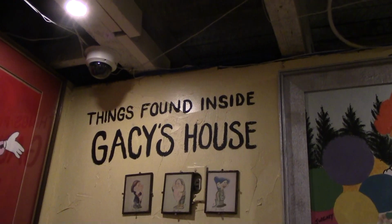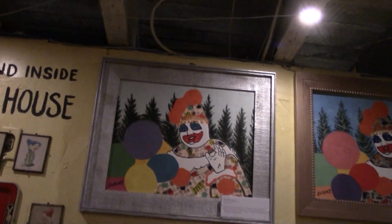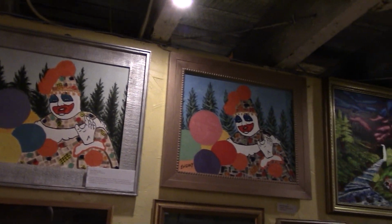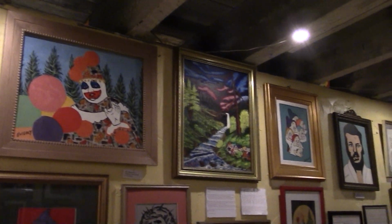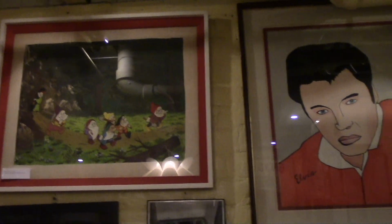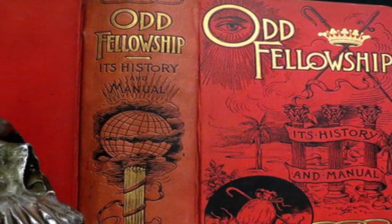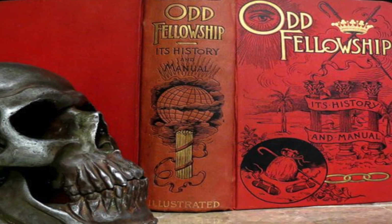Here, you'll find a number of personal possessions recovered from not only Gacy's home, but also from his stint on death row. An avid painter, Gacy's themes usually centered around clowns and mass murderers, with the occasional Elvis painting thrown in for good measure. Another gallery displayed a number of unusual items related to the secret society of Oddfellows.